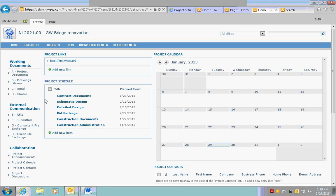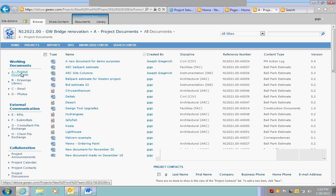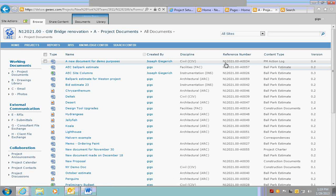Needed to frame that because, again, going to business context, there are two other things to show you. So in this library, for instance, you'll see that reference number. This is also the URL of the site, N1202-100. That's the GWB, George Washington Bridge Renovation Project. It has that reference number, and then we augment it with the library alpha. So we extend the schema to be inclusive of, okay, if it's A, it's a project document. So here we go, it's A. And then the next logical integer to really make this work well. Certainly when you go to search later on, you now have this authoritative number to do so.